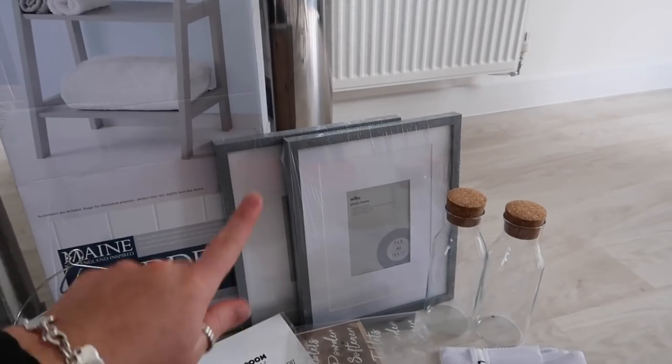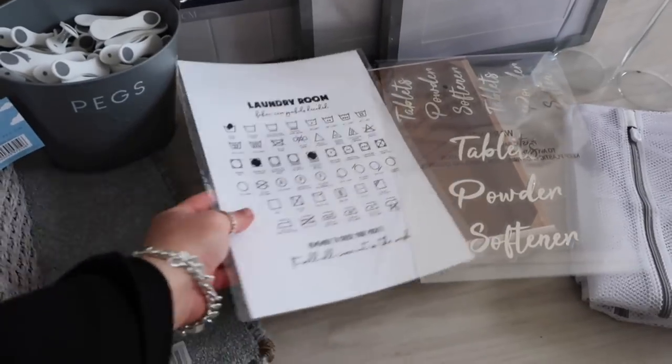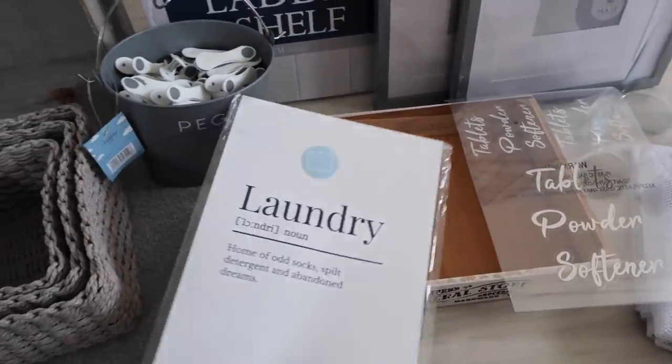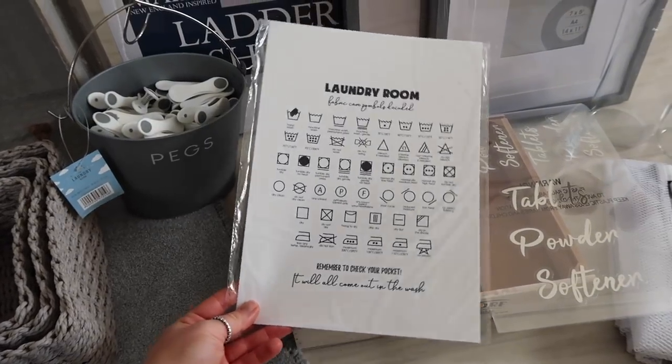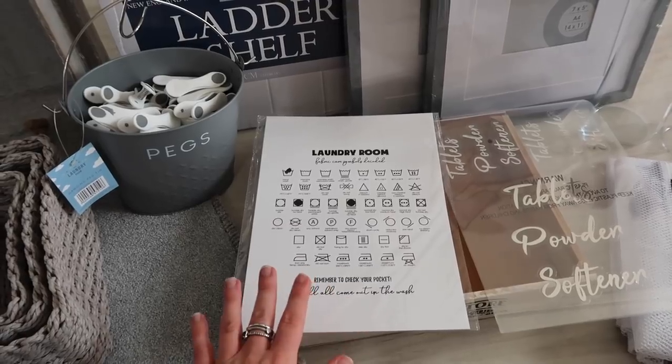I then picked up a couple of photo frames from Wilko. These are A4 size ones, which are gonna house these prints here. So I got these prints on eBay. So it's a little laundry and then a laundry room symbols one here. I'll leave the link to this one down below. It's not affiliated or anything, I just found it. I think both of them together were about £6.